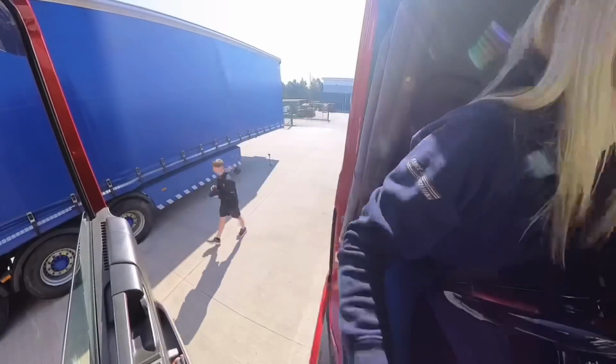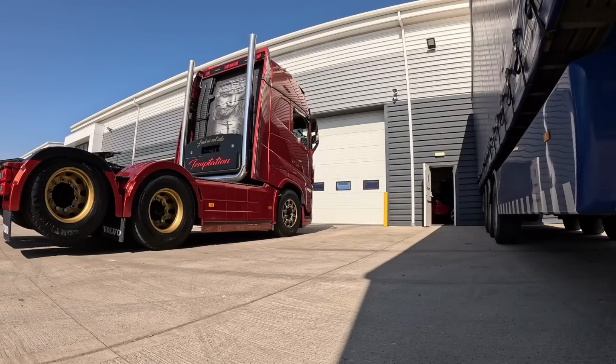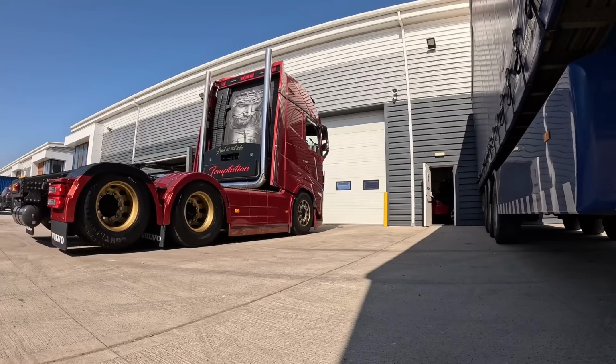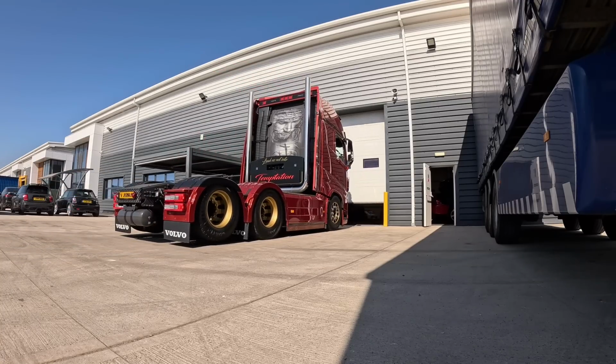I get myself all set up, engine on, air slam right down to the floor for a nice rolling shot into the workshop. So what is this magical PPF that people put on their most precious vehicles to protect them?